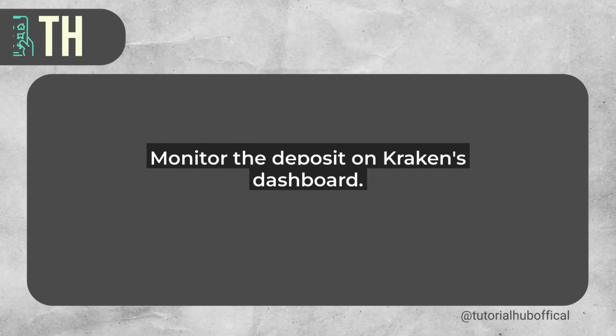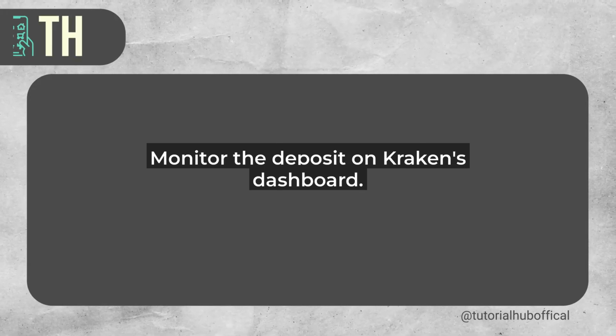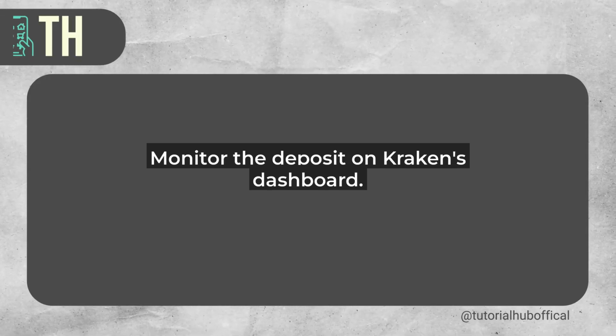Step 5. Head back to Kraken and monitor your deposit. In 2025, Kraken's dashboard is super intuitive, showing real-time updates. Once the funds arrive, you're good to go.